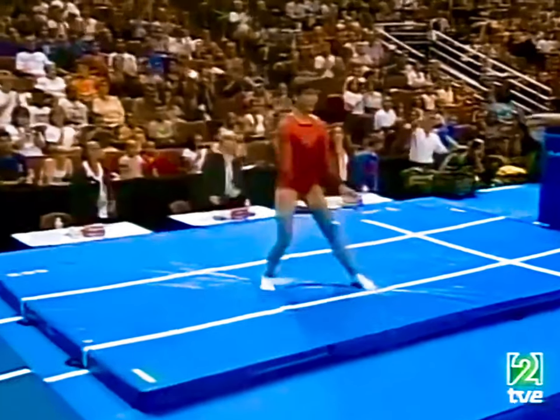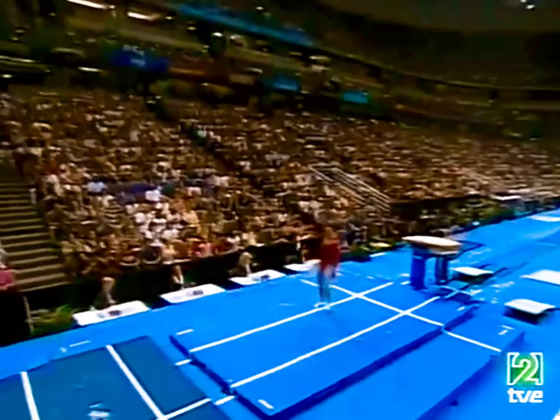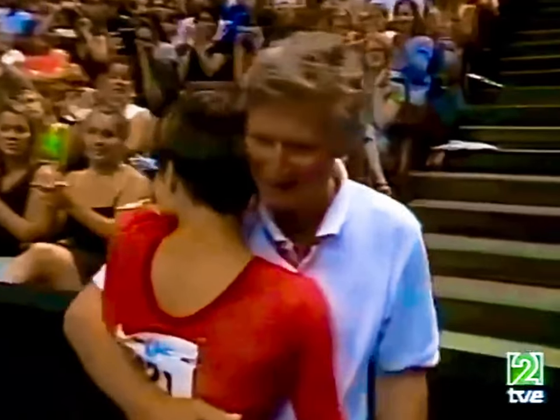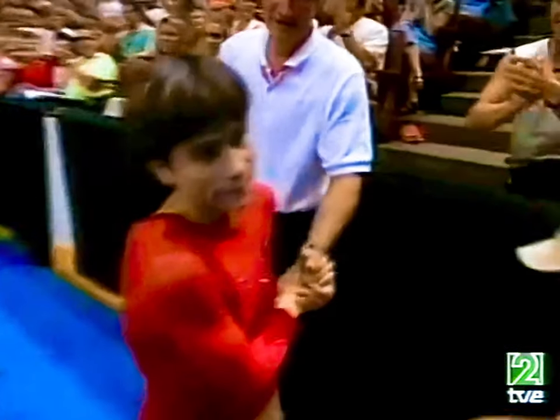Front entry again. Sukihara, wow. 1.5. She barely touched that line. We'll see if they give her a deduction for that, but those are two very powerful vaults. Well, now she competes for Uzbekistan. Her son is being treated in Germany because someone heard of her story in Europe and they flew her son to Germany to treat him for his cancer.